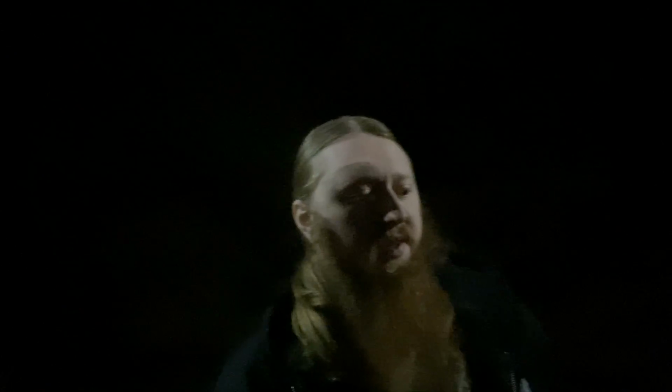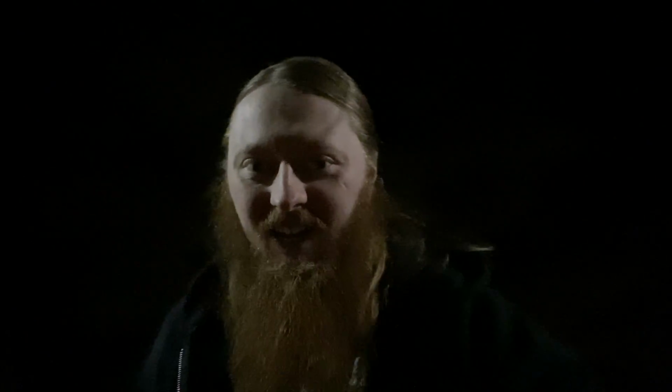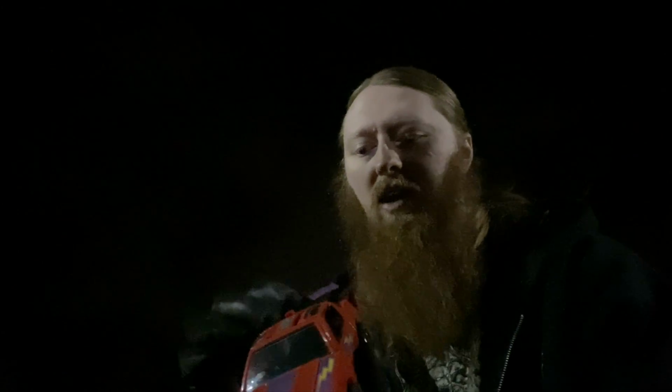Luckily, she let me do the Skylanders as electronics, so those are only 69 cents a pound. Got a Pikachu plush, a Shy Guy plush, a Jack Skellington plush, a Pikachu pillow plush, another Pikachu plush. This is really cool. This is a Mask Thunderbird car made by Kenner from 1985. I looked this up and they're selling for like 40 bucks, which is awesome.